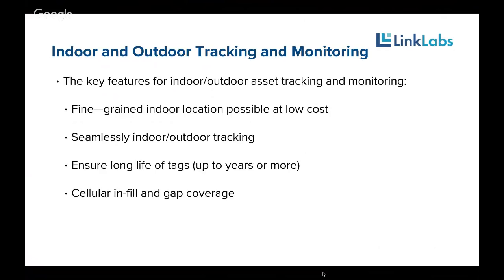We want the ability for tags to last for years. There might be reasons that you have a tag that reports lots of times a day and you need to recharge the batteries, which is fine. But long-lived tags, I think, are really important. You have to have some ability to do cellular fill-in, but you also want to have a scalable solution, and you want it to be cost and data effective.